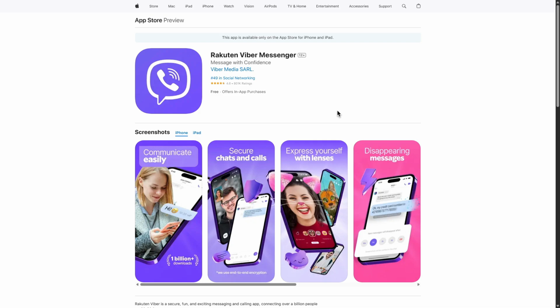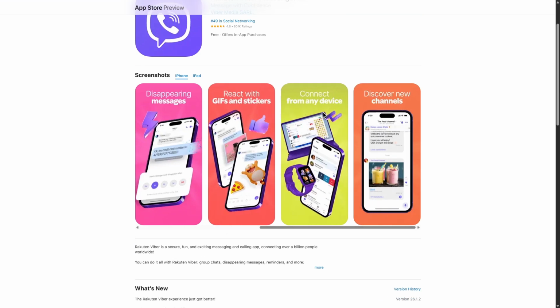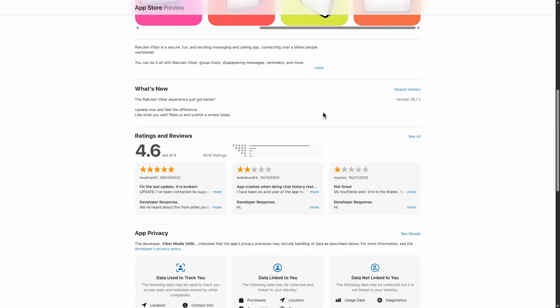At number 3, we have Viber. Besides regular messaging, Viber offers free voice and video calls with good quality. It also has communities and stickers, making chatting more fun.